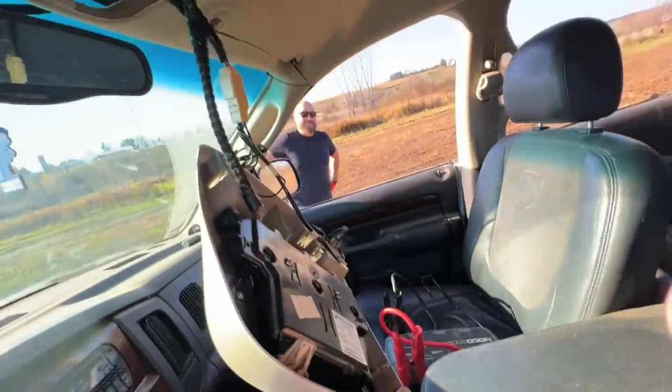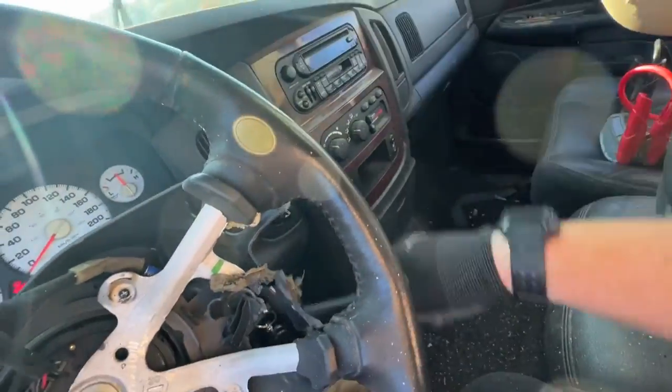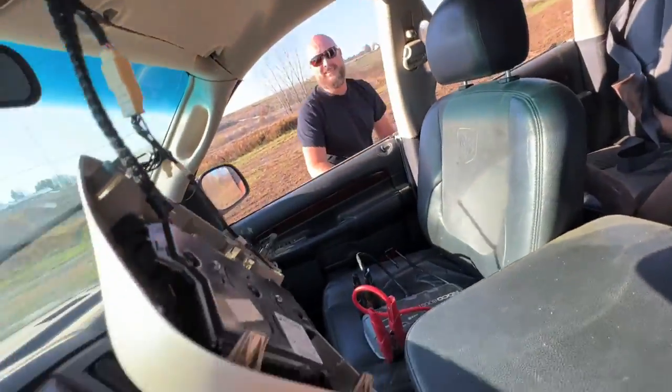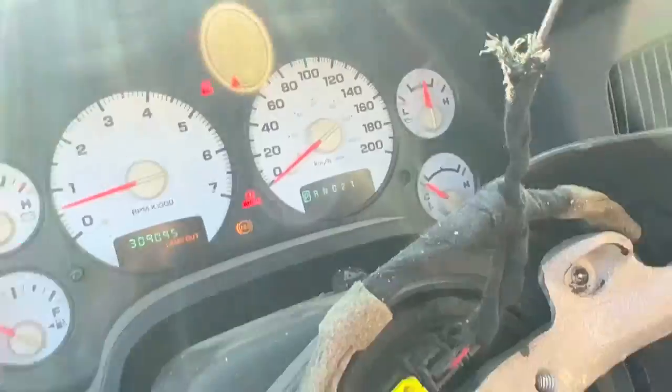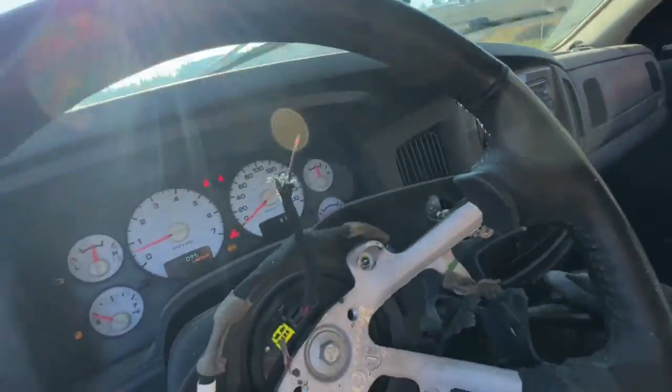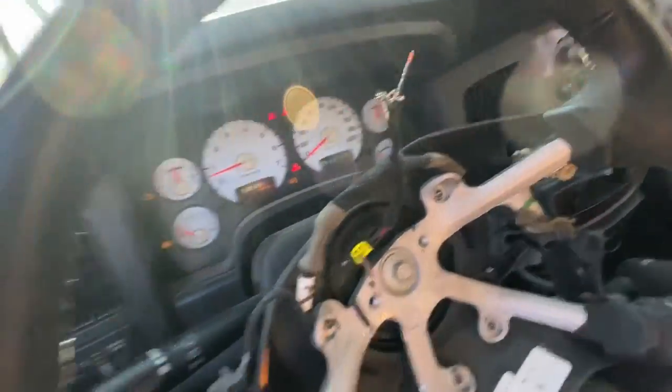All right, BRB. Scott, we have an issue. Scott! The shifter broke. No! Oh. Why? I don't know. We're ready for summer cruising. I know. What the shit?